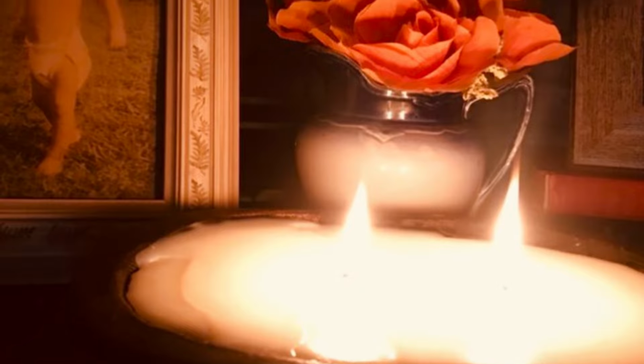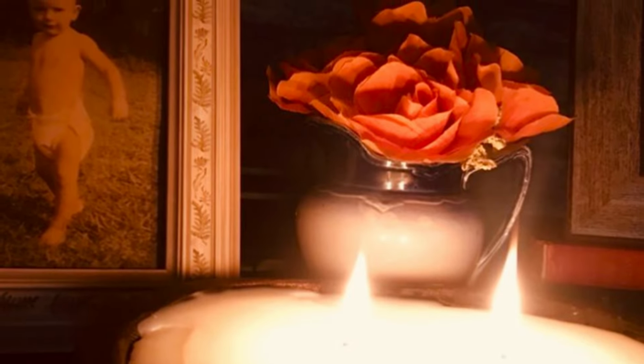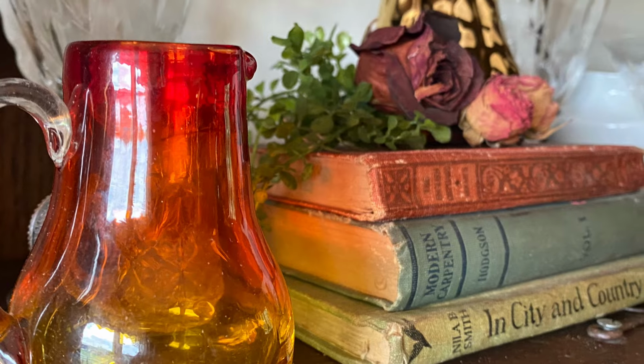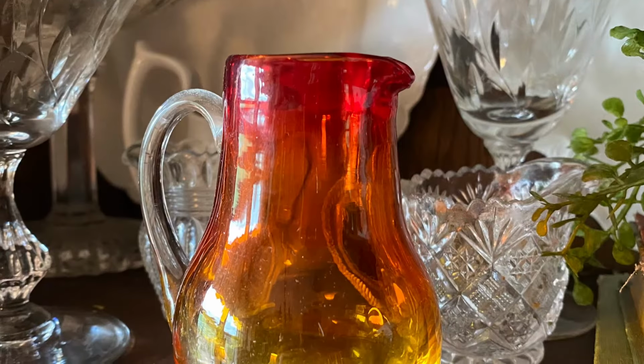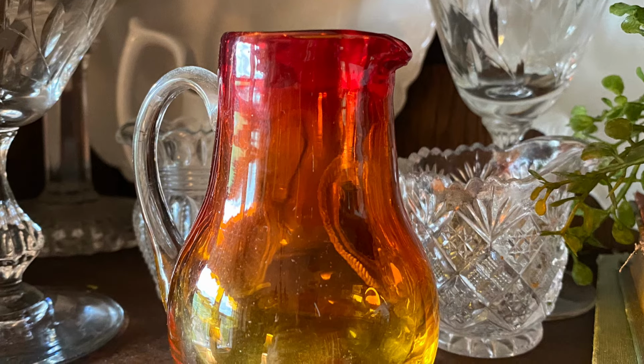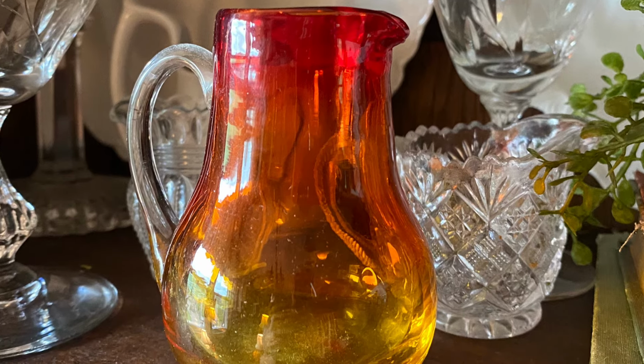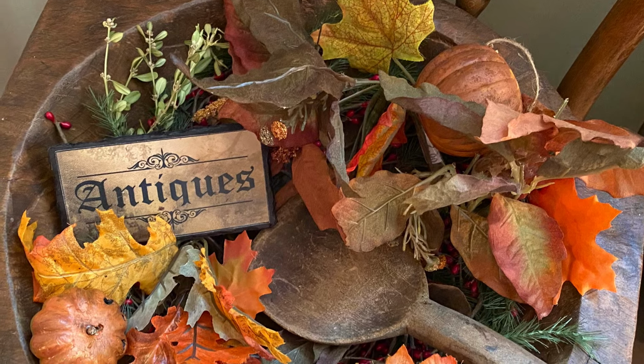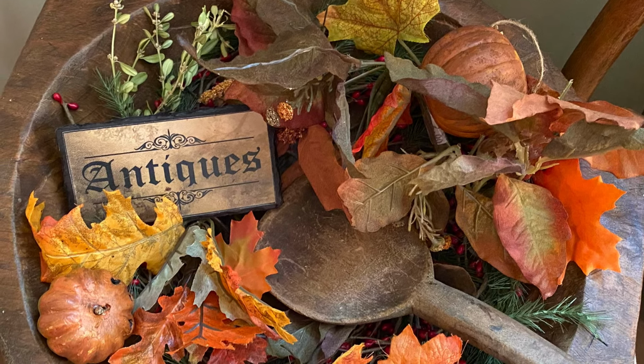My house is pretty much those colors, but if those aren't your colors, orange and gold and green and all those colors go. This is a little amberina pitcher I found. It's only like 4 or 5 inches tall. I found it a couple years ago. It looks nice for fall. And then this is a big wooden bowl that sits on a chair in my kitchen. And I just fill it with stuff.